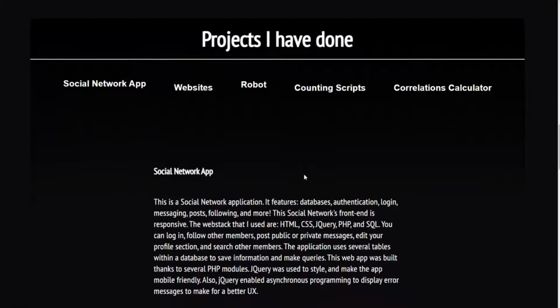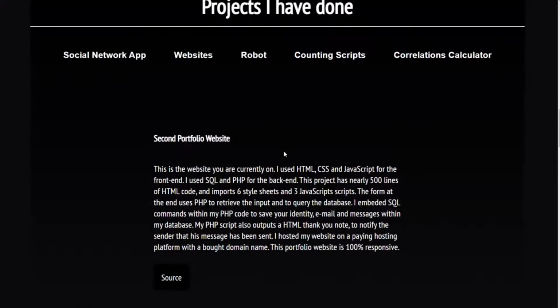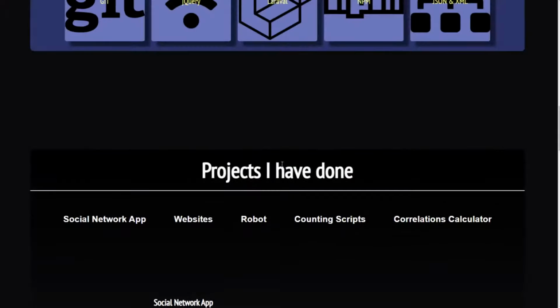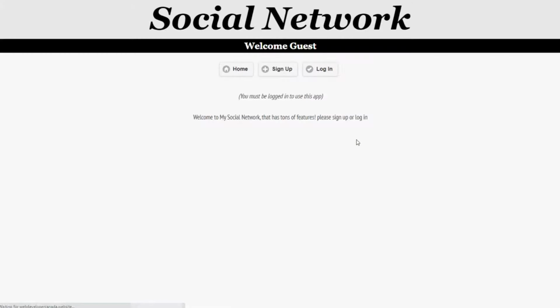Let's keep going. So projects I have done. Social network app, websites. Okay, so these little tabs. Let's just go with the first thing, because people are always going to click on whatever's here first. Live demo. Let's go to the social network. Okay, let's take a look. So we built a Facebook clone or something like that.